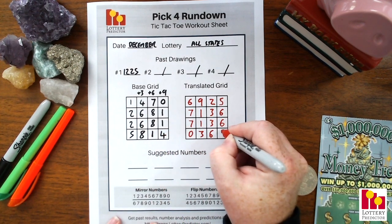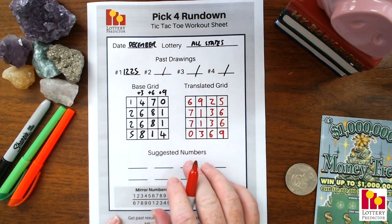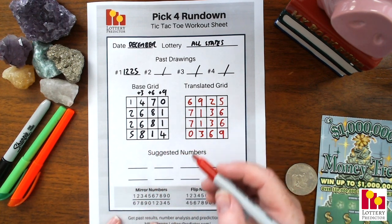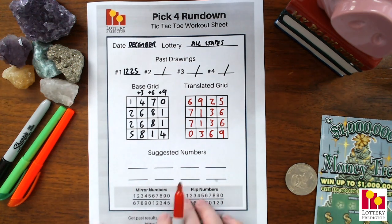And 4 becomes a 9. You'll notice if you've done a lot of rundowns before, or you start doing a lot of rundowns, a lot of this will become mental for you, and you'll just be able to easily manage these numbers without using the cheat sheet. But definitely recommend using the cheat sheet if you're brand new to this stuff.